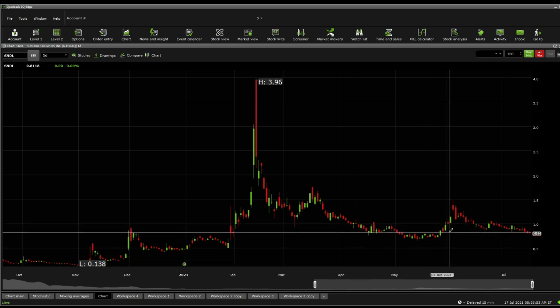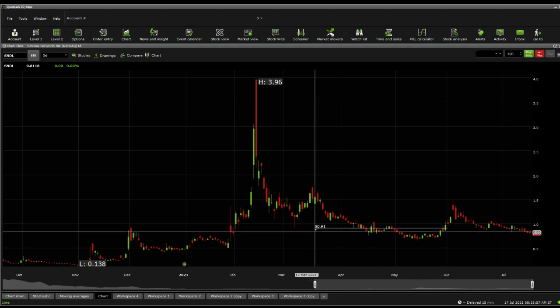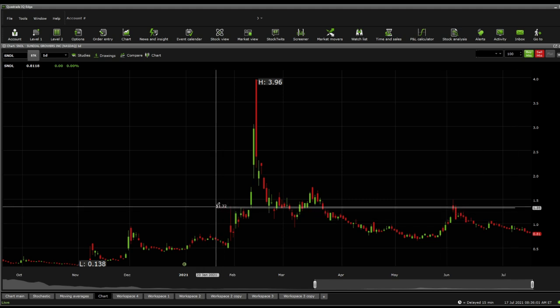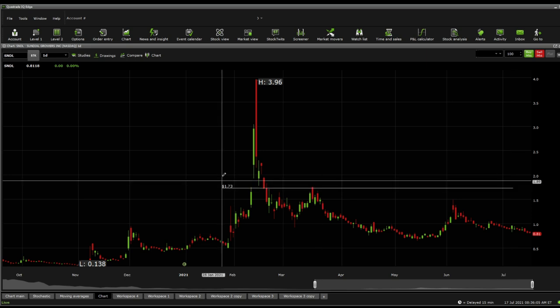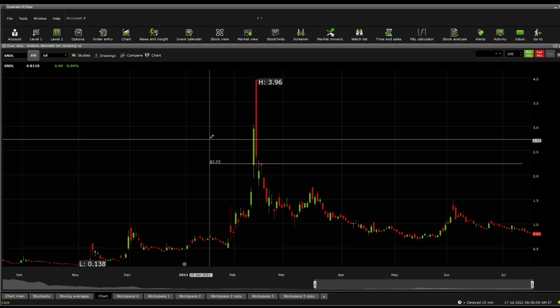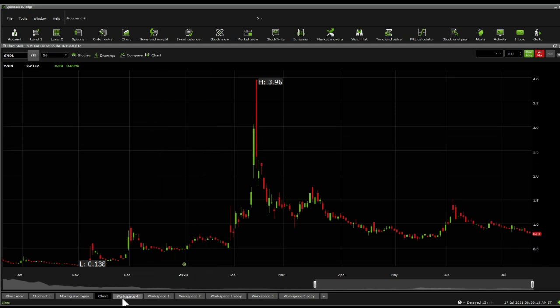Resistances. There is currently a very strong resistance that you're going to be looking at, 91 cents. Above there, 1.06. Above there, you're looking at 1.32, 1.50, and then going to 1.73, 1.94, going up to around 2.23, and we'll talk about the rest once we get there.